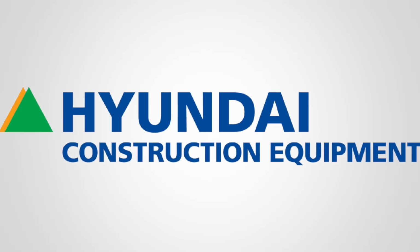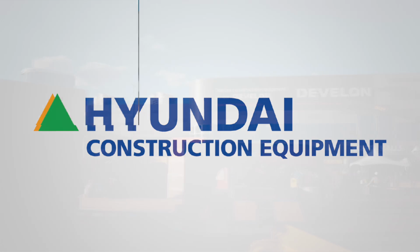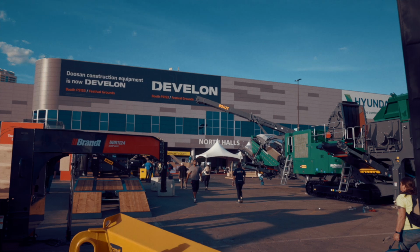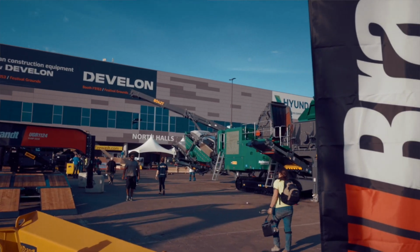Another set of booths that you'll definitely want to check out here at the show, it's been in the news a lot lately, Hyundai Construction Equipment and the formerly Doosan brand, the new Devilon brand. So Hyundai and Devilon, they're both going to have their own booths at the show. Hyundai is actually announcing a pretty big move into the compact track loader and skid steer space. So they're going to have those new machines on hand. So check out the Hyundai booth.